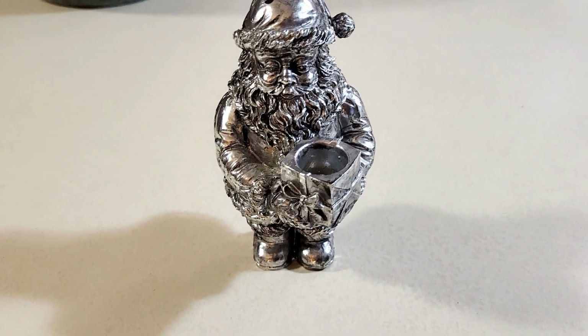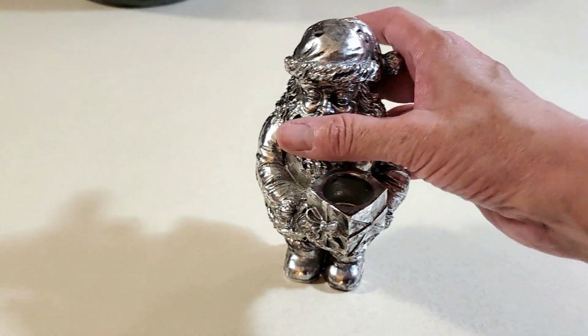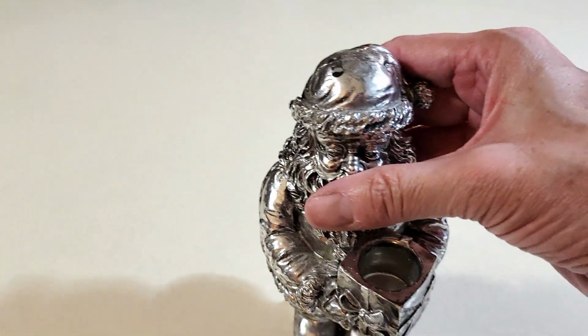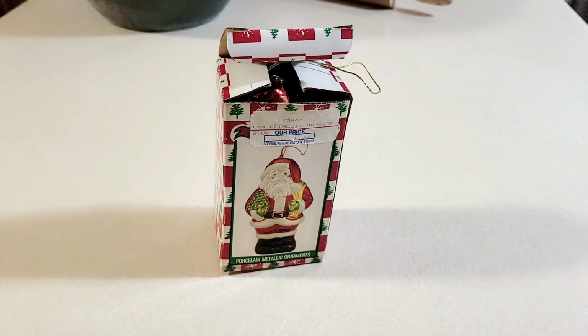And I saw this cute silver Santa candle holder. So cute that you hold a candle in his little present there. I'm not sure how old he is, and I don't know what I paid for him because the tag was off, but I think it had to have been at least $1 is all. And he's going in my own collection.